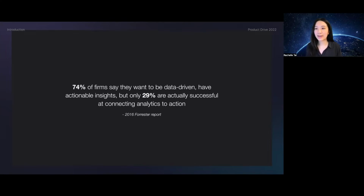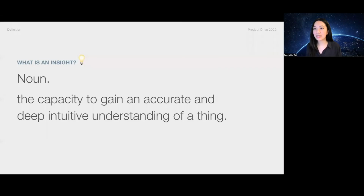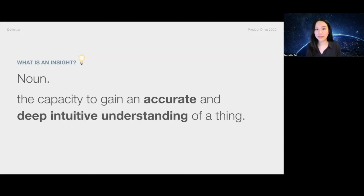What is a good insight? Let's get into it and define what an insight is. According to the New Oxford American Dictionary, to have insight is the capacity to gain an accurate and deep intuitive understanding of a thing. So how do we get there? How do we start to build that accurate and deep intuitive understanding?